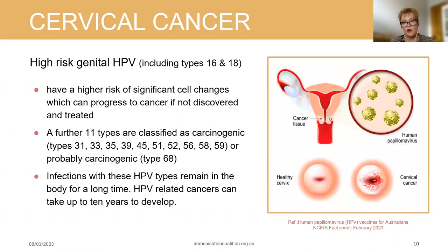So some of those high risk types of HPV, which are your type 16 and 18, for example, can take longer to clear from the body. And in some people, infection with these HPV types remains for a long time and therefore have risk of developing significant cell changes or dysplasia, which is a word you've probably heard before. Obviously, dysplasia can lead on to being an invasive cancer if it's not detected and treated early enough.